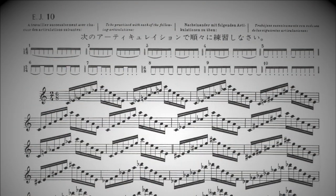Number 10. This exercise is based on 10 bars of major, minor, augmented and diminished triads across 2 octaves. The bass note remains constant and the other notes change, mostly 1 change per bar, but in the last 2 bars, 2 notes per bar.